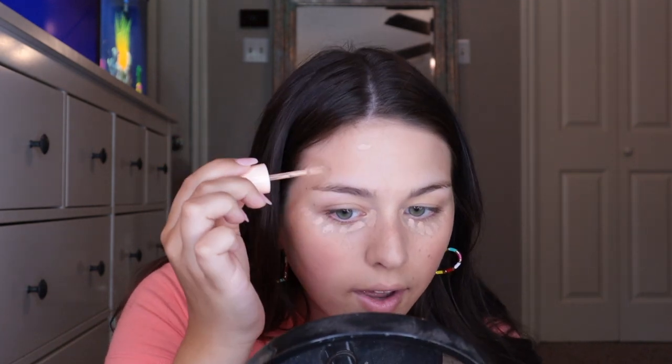Okay, so I'm just going to do some dots. Normally I would do a whole sweep, but when you're doing something natural like this, I like to just dot it so you don't get too carried away. I'm going to add some right here on my chin because I have some breakouts there and it'll help conceal them a little bit. And then I might add a tiny bit on my forehead where I have some more breakouts.